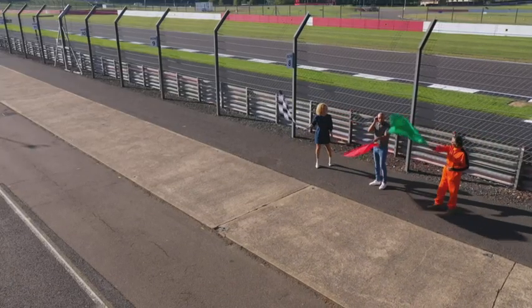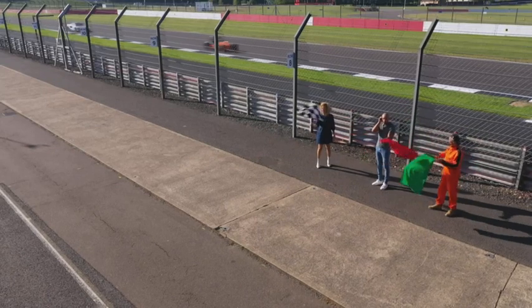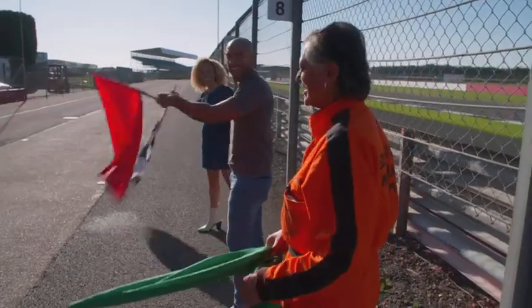Last car, number five, last car, number five, gone through. Brilliant. Is that good? Fantastic, well done.